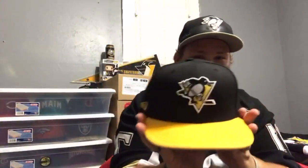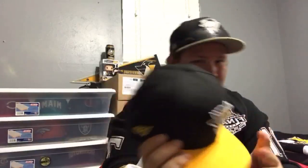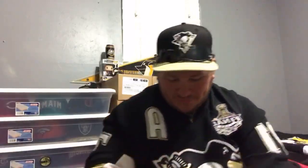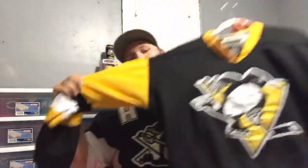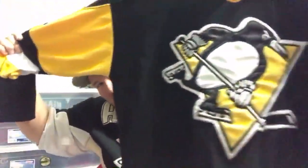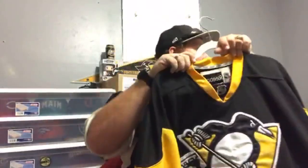But this one here is the black and Pittsburgh gold. I bought this one a while back. Love it. Of course, it's the current colors. It's also the colors from the 91 and 92 championships. The jersey that I bought for it, however, came in a little tight. The black and Pittsburgh gold, of course you can see here, it's 58, which is Chris Letang.